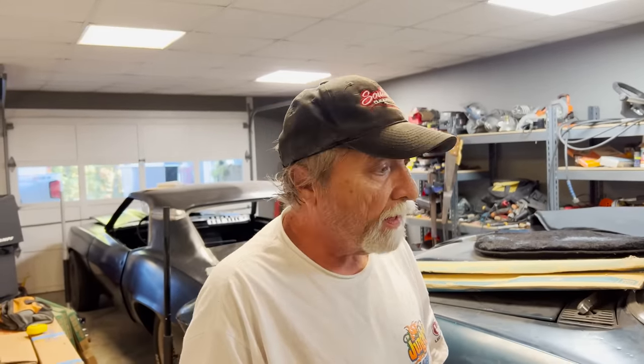What's the history of this car? What do you know about it? All I know is that I found it in Kennesaw. It was in a basement for 19 years. Okay. That's what I was told, but I can't verify that. But by the condition of the car, I can tell it has not sat outside. So it has to have been in that basement.